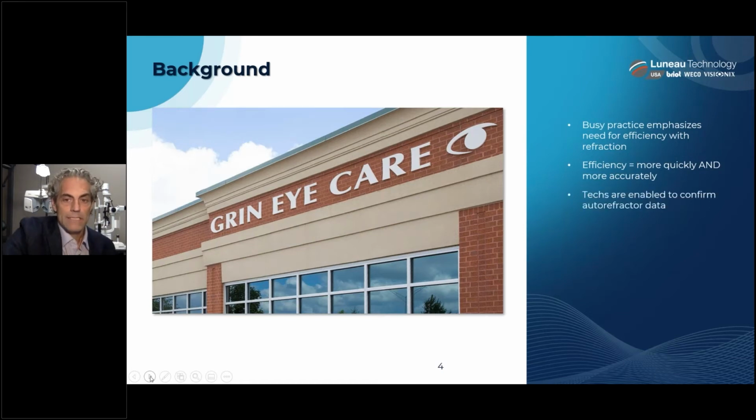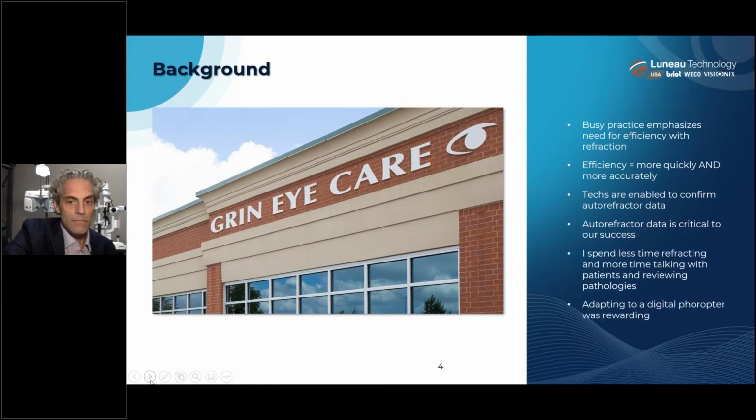In our practice, our techs are enabled to go not just do autorefractions, but to confirm autorefractions, do refractions, and really help us, again, with our efficiency. And because a lot of times techs are starting refractions, it's really important that our autorefractors do a really, really good job, so that it makes it a whole lot easier to confirm or do a refraction when you have a great starting point. And so for me, refractions start with the autorefraction done in the pretest area. So we'll talk about that.